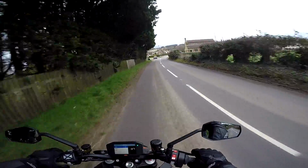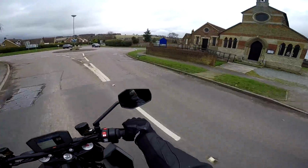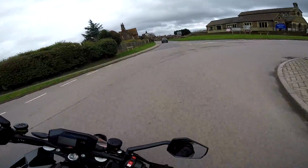Yes, okay, this is a bike where the riding modes do make a difference. Sport mode is definitely sporty. On a track, this thing would be amazing. So light round these roundabouts. Lovely feeling.